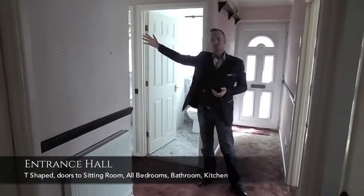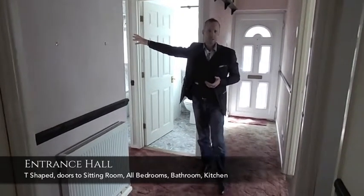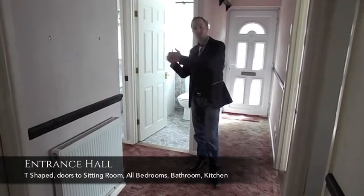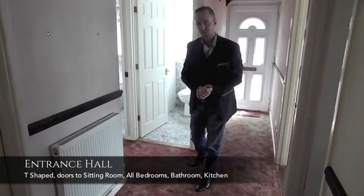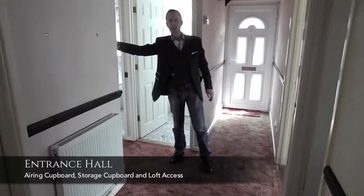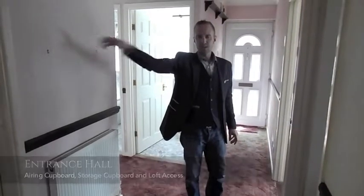Down this way, towards the rear of the property, you've got the extended part, which houses the wet room. And then further on back, you've got a really decent sized kitchen and an inner lobby as well that takes you onto the garden and also the driveway. Behind me here, you've got the separate bathroom and toilet, loads of storage here. And then to the right there, you've got a really decent sized lounge. Let's go and take a look at the kitchen.